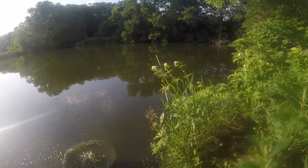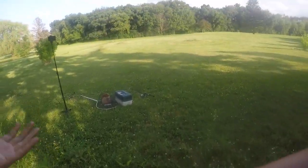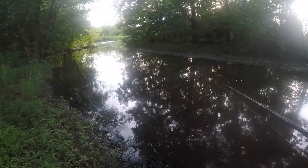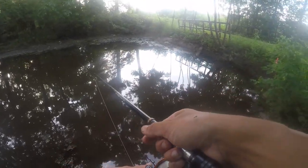It's like the 6th or 7th bullhead today. Gonna leave this pond and go to the one next to it. Hopefully I won't just catch like 20 more bullheads. All right, this is a muddy little lagoon in the main pond, but I don't think there's any access to the main pond. So we're gonna fish in this little muddy lagoon area.